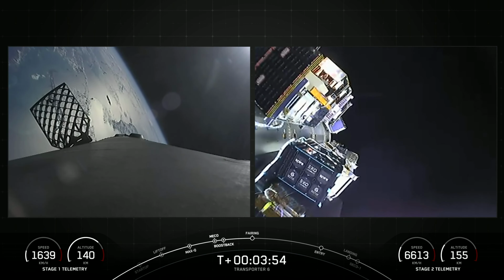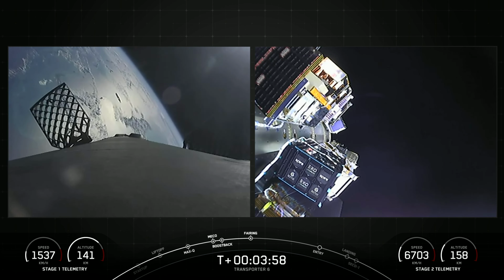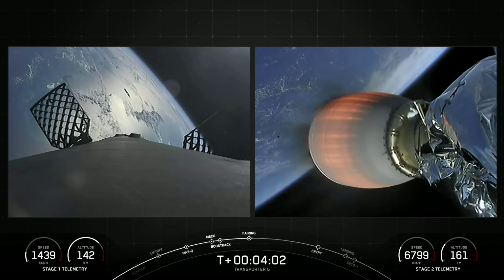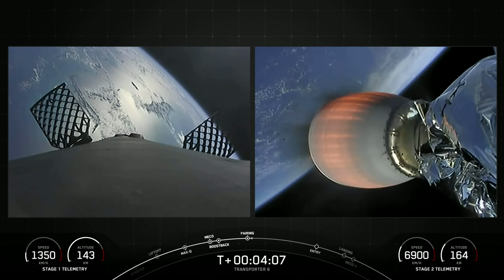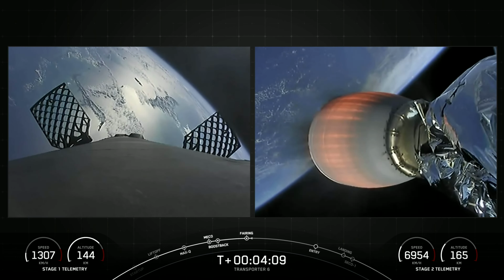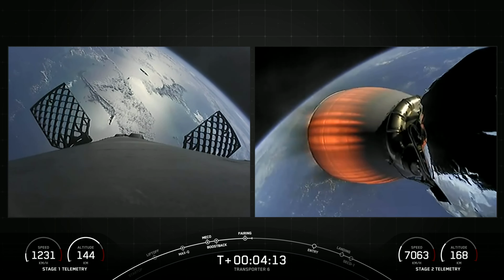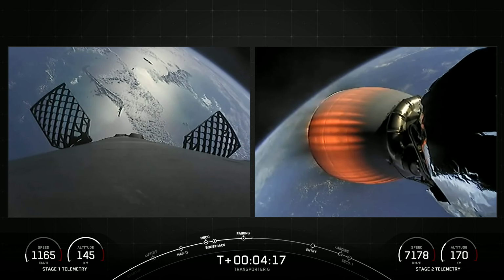Separation confirmed. On the right-hand side of your screen, you just saw fairing separation. We may get a view of those fairing halves. In fact, you can see it on the right-hand side of your screen, just behind the Merlin vacuum. Heading back to planet Earth, we will be attempting to recover both of these fairing halves once they land back in the water on a recovery vessel named Bob.